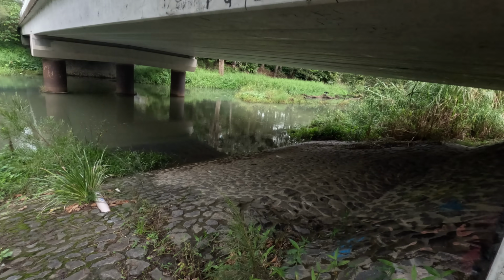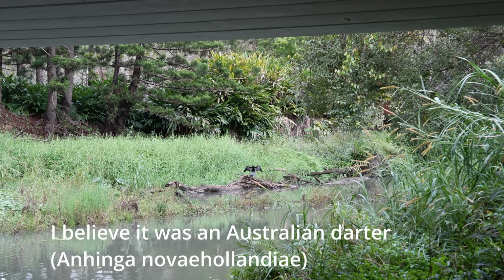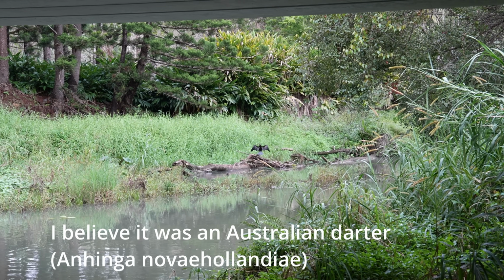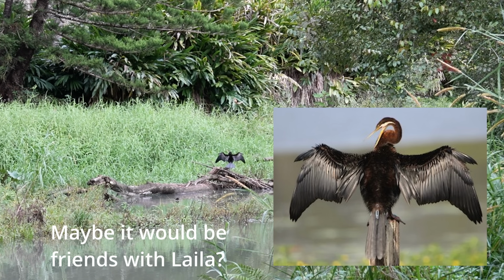Just crawl down. Oh my gosh, that's a real bird. Look at that bird, just like fanning itself. Check him out. That's as close up as I can get. Look how regal he is.